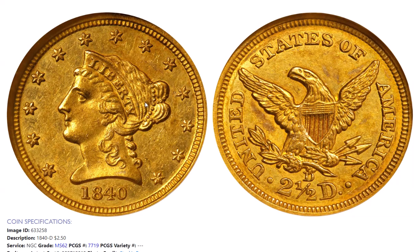So let's talk about the 1840D 2.5. This first example is the finest known, and we're going to go down in condition ranking. This is the finest, and we're going to go down to the least finest. We try to show 10 coins of everything if possible. Sometimes there are not 10, and sometimes there are more. And in this case, I think we show a total of 13 examples from the finest down to the 13th example.